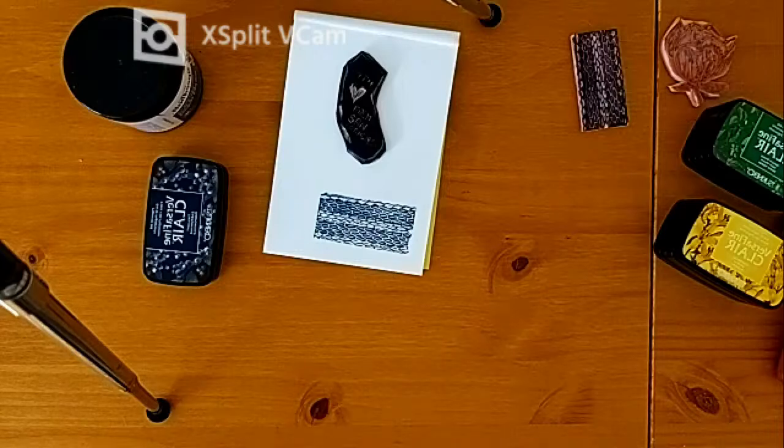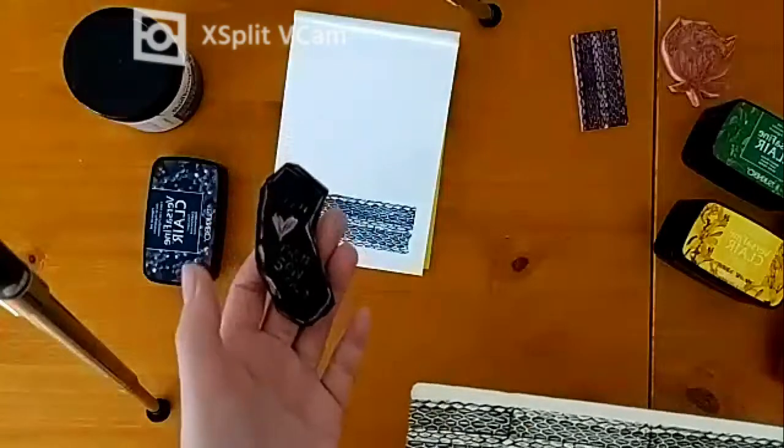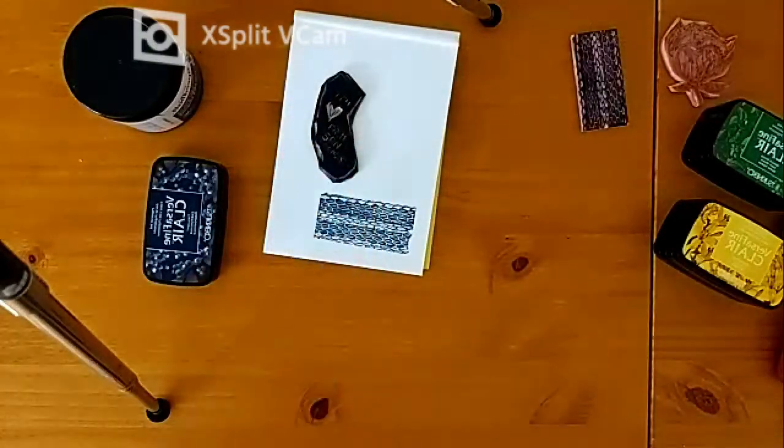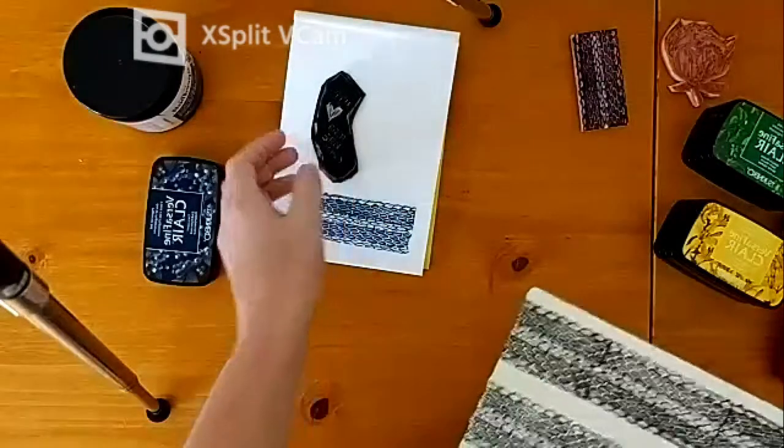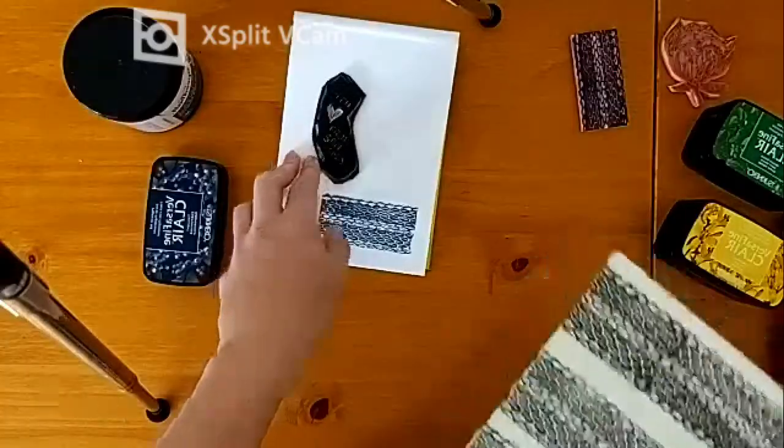And then someone's asking, do you use the stamps afterwards? I reuse these all the time. I use these over and over and over for a very, very large variety of things. Like I said, I use these for all different types of stuff.